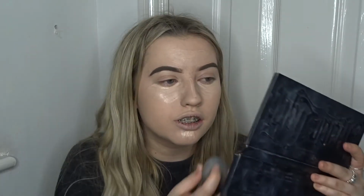And again, I will take my beauty blender and just bounce that concealer into my skin, and I also like to put a lot of concealer on, as you can tell, just because I feel like it makes my skin look a lot smoother and softer, and I just like the way that it looks.